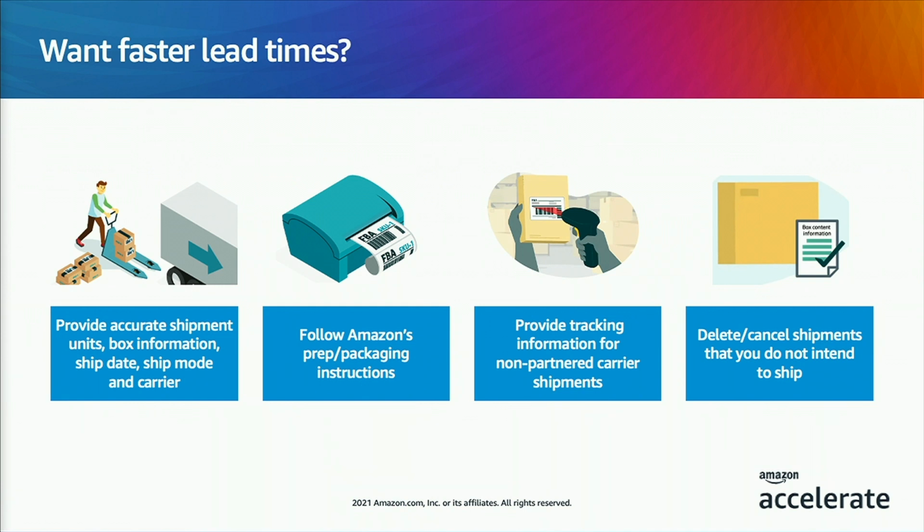In fact, this information is so critical that we have recently announced a policy change requiring this information for all non-partnered shipments. This policy does not apply if you choose to use Amazon's partnered carriers or Amazon Global Logistics, as we generate the tracking for you. To learn more about Amazon transportation options, I really encourage you to attend the breakout session today on moving your inventory using Amazon transportation programs. The last and final best practice is to always make sure that you delete or cancel the shipments that you do not intend to ship.